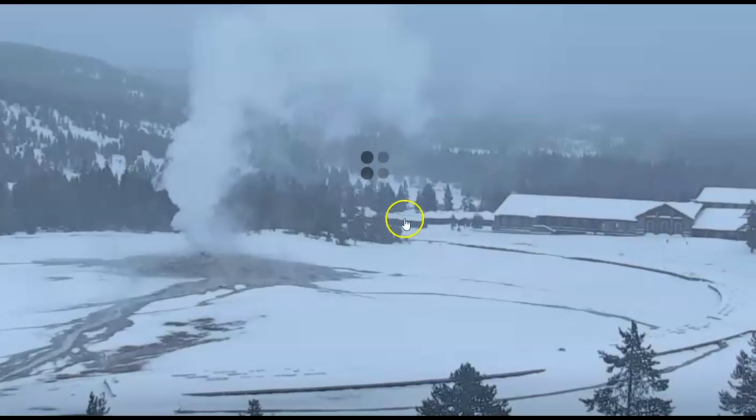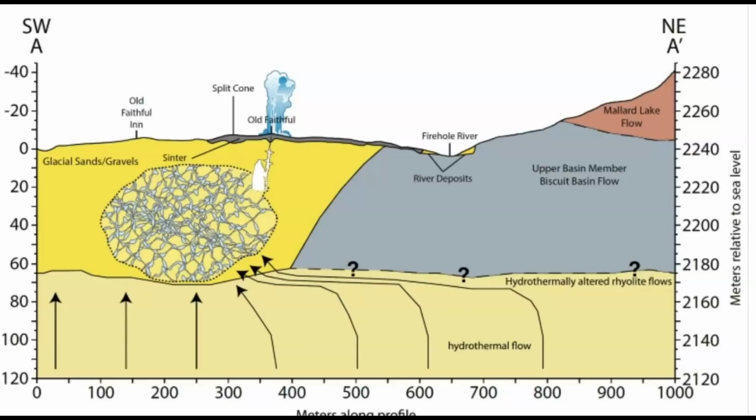All these buildings were built on the geothermal area that feeds into Old Faithful. They did not know that until about 3 years ago when they did a bunch of tests. This is the area. Let me show you where the hydrothermal waters flow underground and come up there at Old Faithful and the different geysers. They did not know they were building on top of this hydrothermal flow.